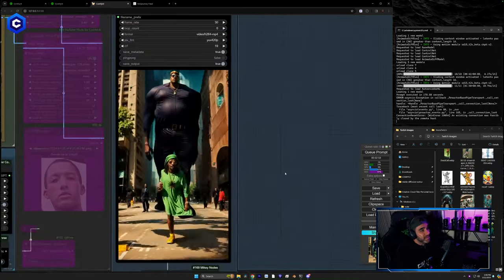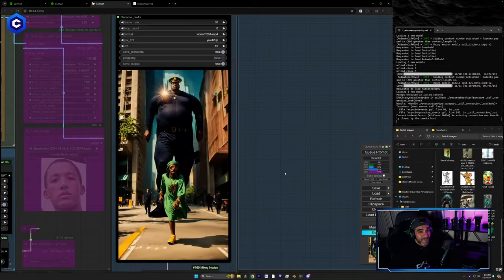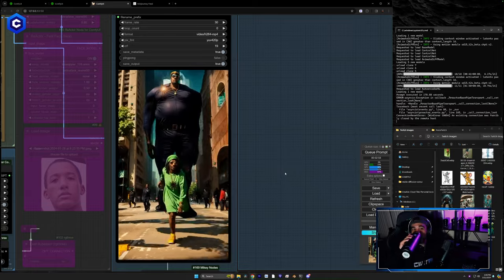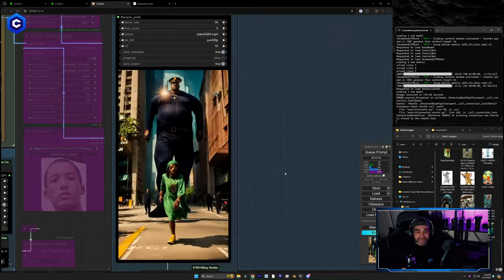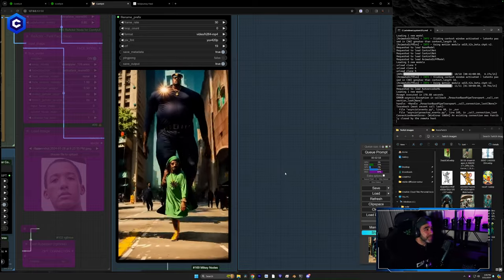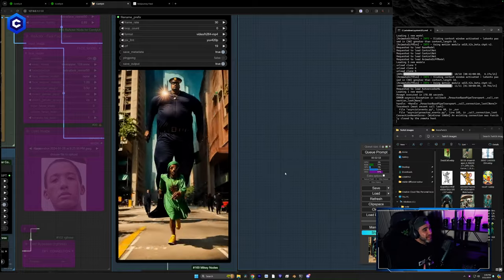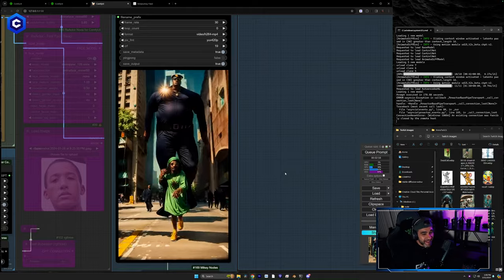Oh. Run, Snoop, run. Wow. Bro, run. Oh, the cop's head is changing slightly at the top, isn't it? Yeah, he's getting a haircut.